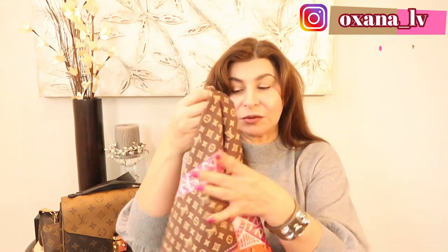Not that I didn't like this one, I do love this one, but I find this is a little bit in your face, you know, really bold. And when I want to make that bold statement, I definitely wear this one. But I love this one because this is more about the color story, and then the monogram is kind of complementing all those colors.